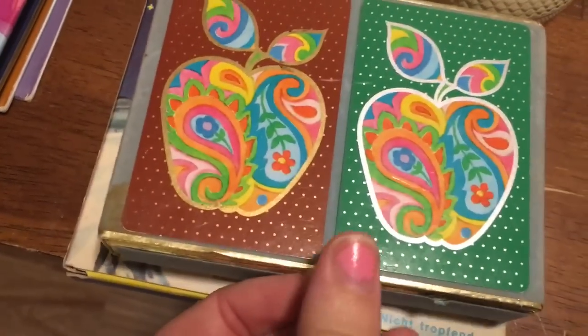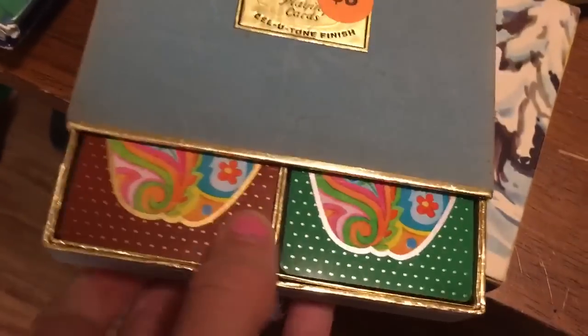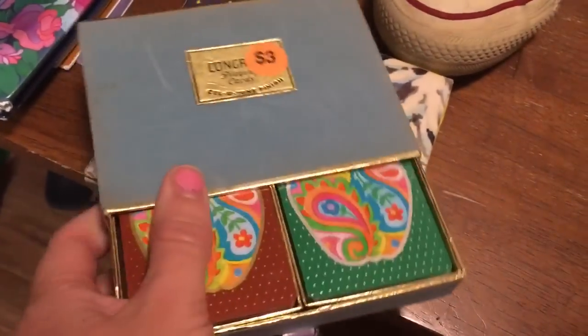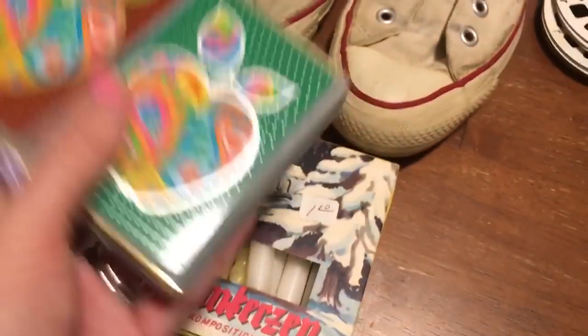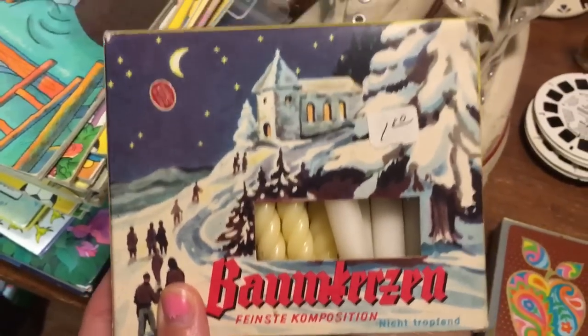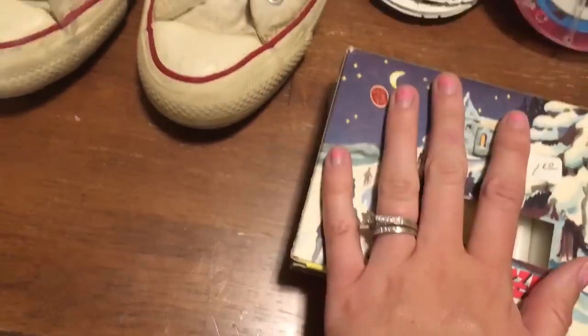Got these really cool playing cards, it's kind of like a psychedelic Apple thing happening, I don't know, but those will definitely go on Etsy, and I haven't checked to make sure that they are full decks yet as a bridge set, but if they are, I'll list them as playing cards. If not, I will list them as craft supplies, vintage craft supplies, because they are just super cool. I got these candles from Western Germany, so I'm guessing these are old for sure. I got these for 50 cents.